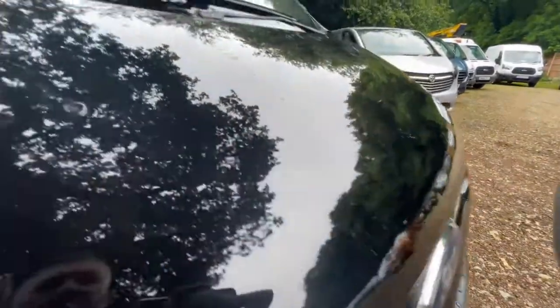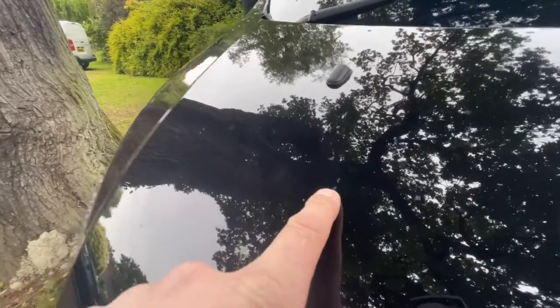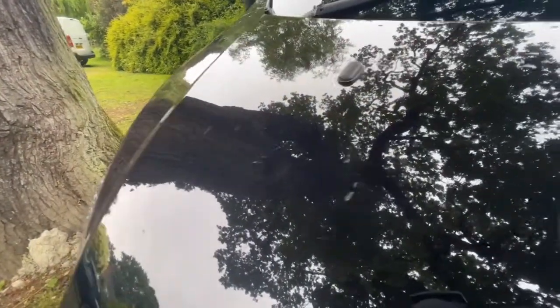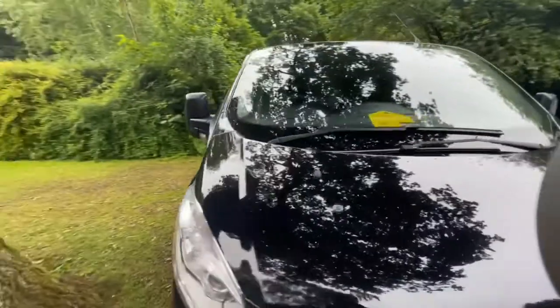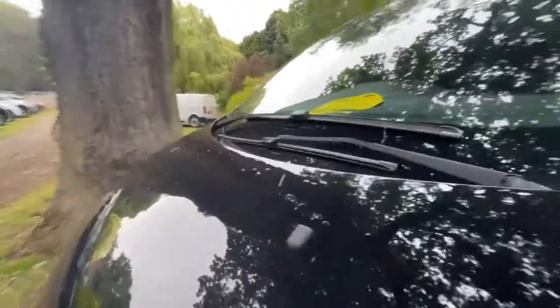Difficult to show, but they are there. It also looks like a stone's popped up and it's just caught it like a stone chip there. And as you can probably see, a tiny dent and a small mark's been left on it. Other than that, and that's being critical, I'd rather be critical to be honest with you, it's in nice clean condition. It looks good as well.